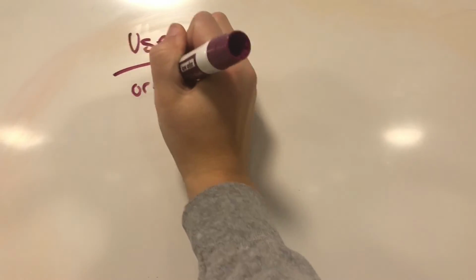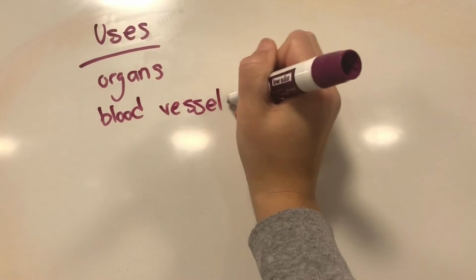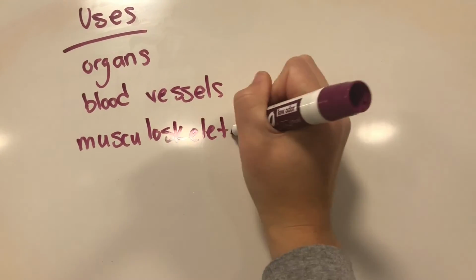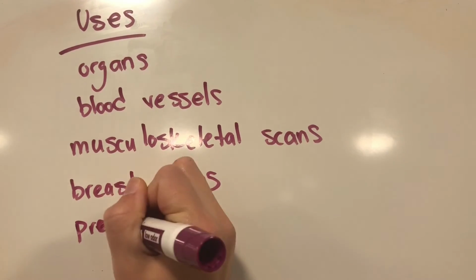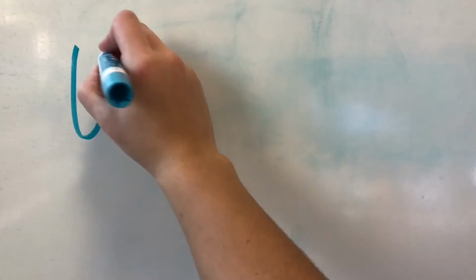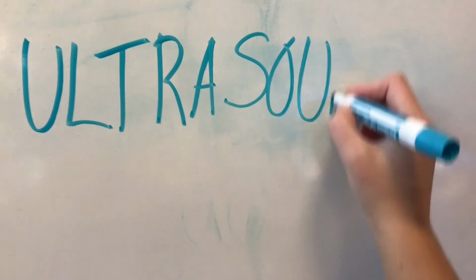Overall, ultrasounds are used by a multitude of medical professionals to examine organs, large blood vessels, perform musculoskeletal scans, breast scans, and pregnancy scans. Because of their low risk, comparatively inexpensive cost, and the widespread capabilities and use, ultrasounds are a very important part of the medical field.